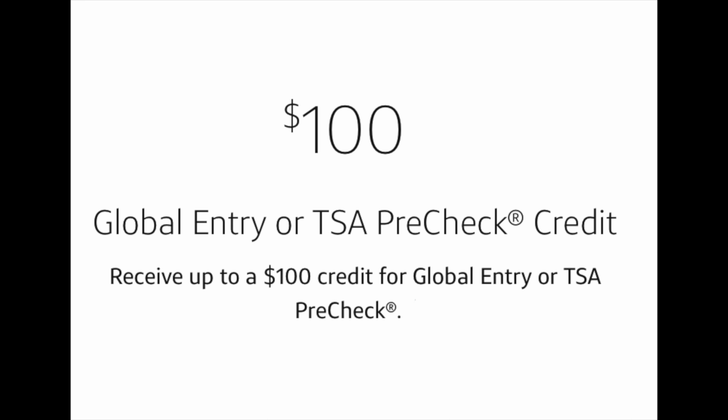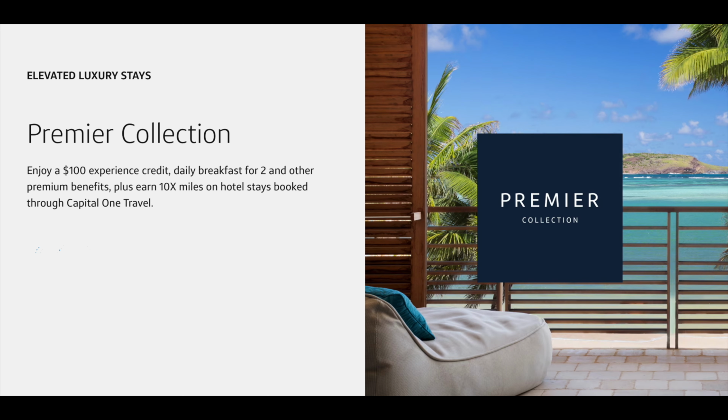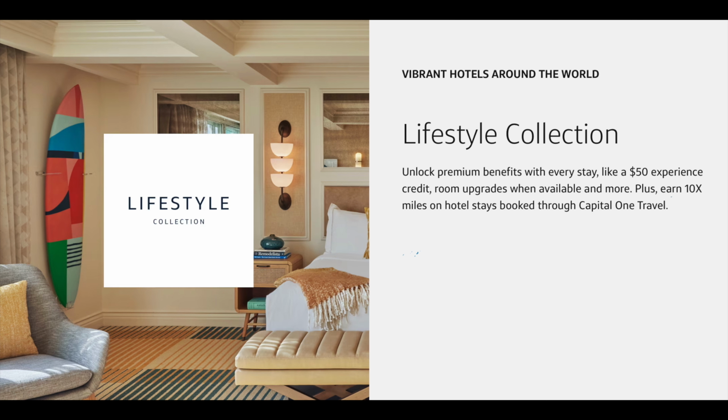This card also has a $100 TSA/Global Entry credit. When you go to get this, go ahead and get the Global Entry because that comes with TSA PreCheck. So it's a better deal to go ahead and get the Global Entry. This card also gives you a $100 experience credit for Capital One Premier Collection. This also gives you a $50 experience credit for the Lifestyle Collection too.